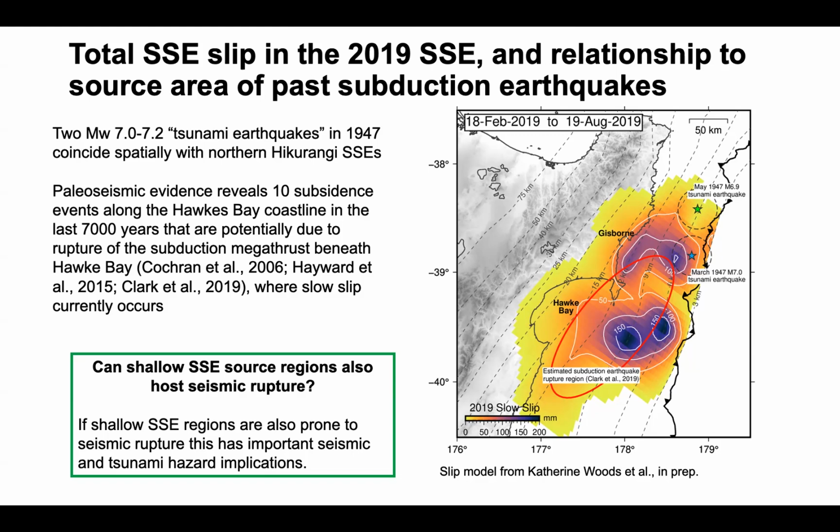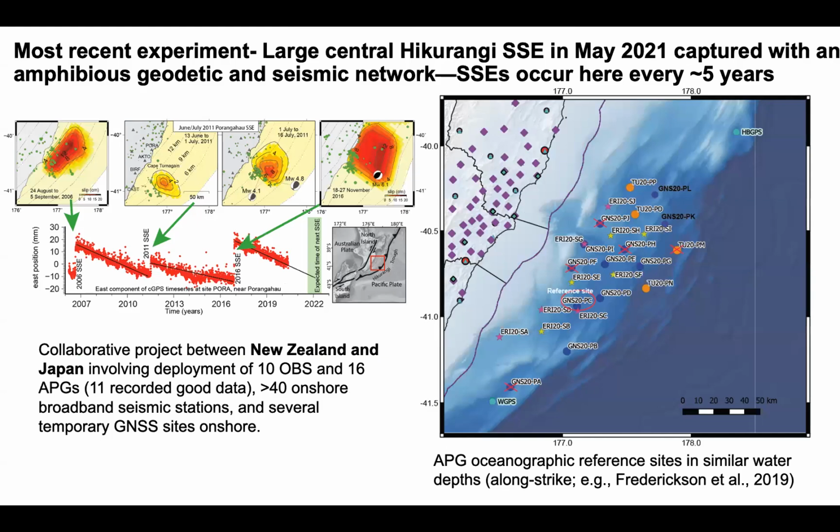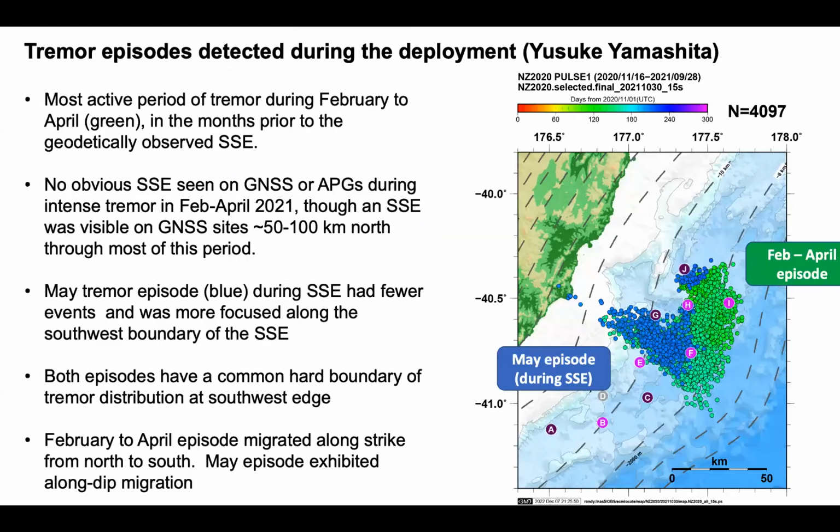All right, and here's the latest experiment that was done by the Japanese and New Zealand groups. And indeed, here's the GPS data from land showing a big event. I think this must be their project there. I wasn't part of this experiment, so I'm just going to give you my impression of what they got.